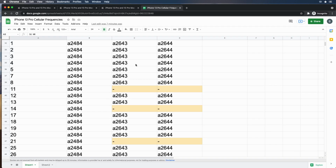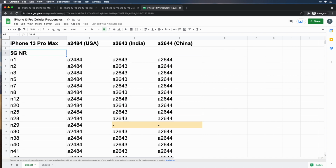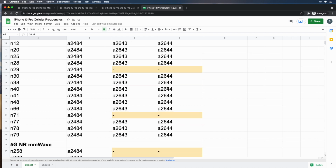So what I did was I copied all the frequencies into a spreadsheet and I correlated them between the models. And from what I can tell, the US model, the A2484, supports all the wireless frequencies used by both the A2643 in India and the A2644 in China. Now, the US model actually supports more frequencies than are used by the Indian and Chinese version of this phone. So, for example, for our 5G NR, you'll see that N29 is supported by the US model, but not the other two models.